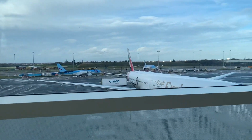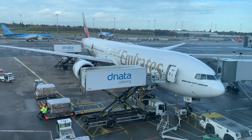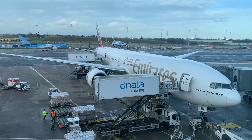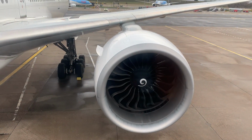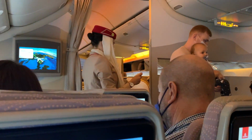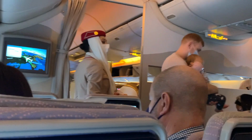The gate used by Emirates is located at the end of the terminal pier. It has a double air bridge which was intended for the A380, which used to fly here pre-COVID. Being an afternoon departure, it was soon time to board. Boarding was relatively swift. I was glad to see that COVID-style uniforms from the previous year or so had been dispensed with, and normality was returning.